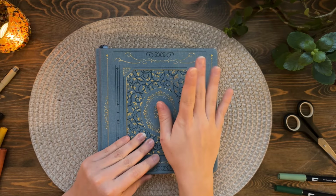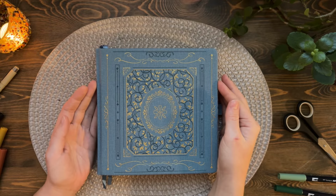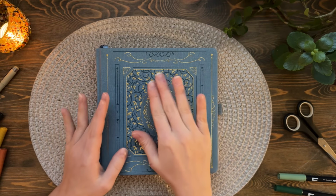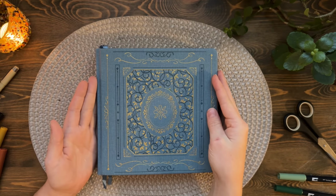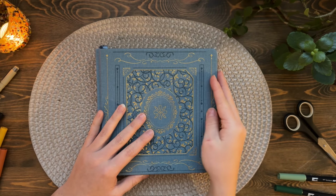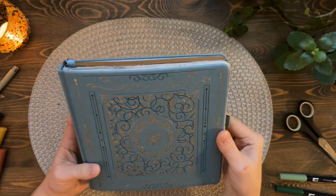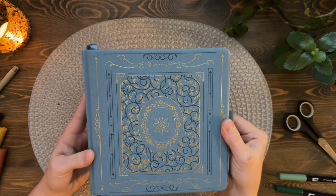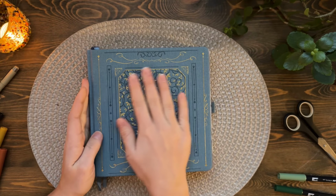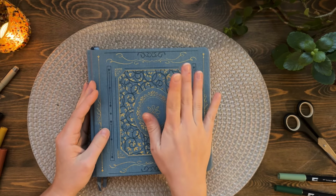Since I love watching other people's reading journal setups and flip throughs, I thought this year I'd show you my setup, how my journal turned out. This is a Postoffice square journal with some gold foiling in a nice jean blue color. Love the texture of this cover. And it's not completed yet.